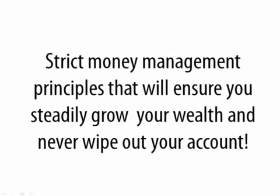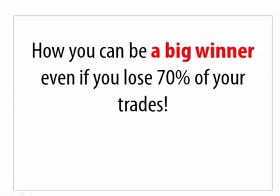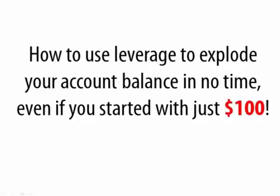Strict money management principles that will ensure you steadily grow your wealth and never wipe out your account. How to make money in any market conditions, including up, down, or sideways. How you can be a big winner even if you lose 70% of your trades. How to use pyramiding to maximize profits while minimizing risk. How to use leverage to explode your account balance in no time, even if you started with just $100.